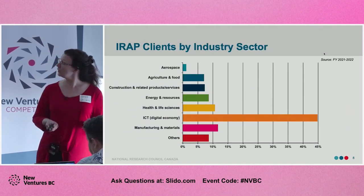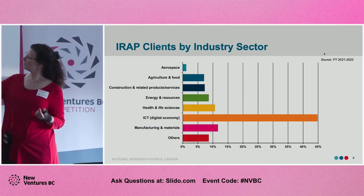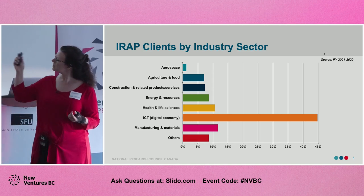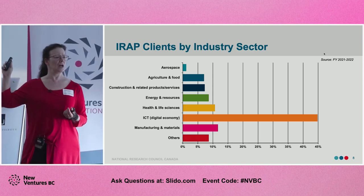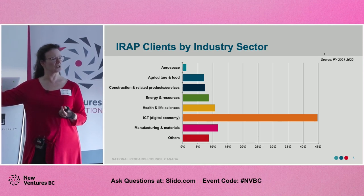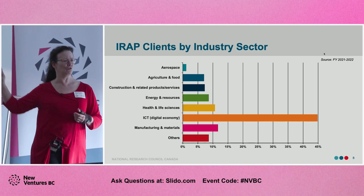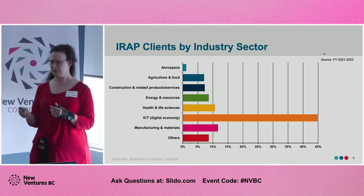We are industry sector agnostic. As you can see, everything from aerospace to manufacturing, ICT is a big part, but that also captures a bunch of different areas. So digital health, AI and aerospace could well fall under there. It just sort of depends on how it's categorized.